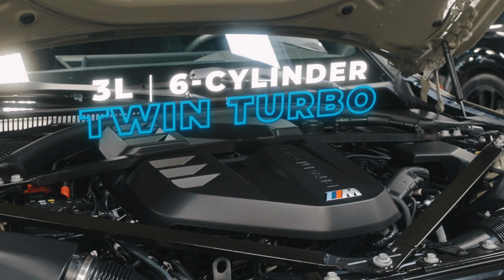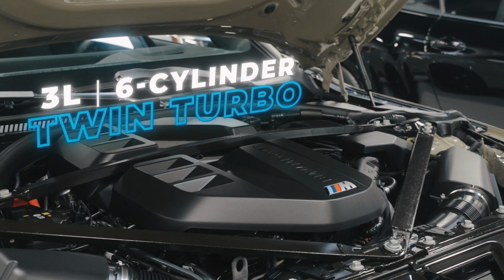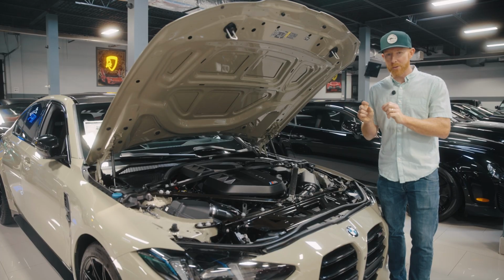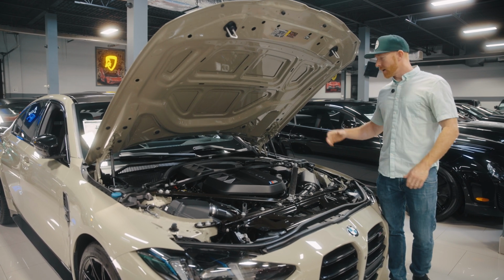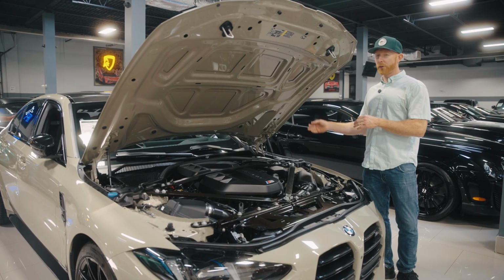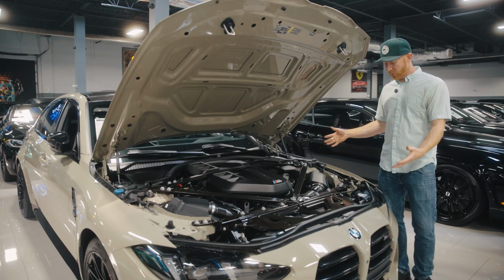So anyway, 3-liter, 6-cylinder twin turbo, same motor as the previous generation. Again, just bumped up a little bit in horsepower, and we know these cars are capable of far more than that with a little bit of tweaking here and there. So anyway, this gives you a good preview, a good lowdown of what is slightly different from the previous one, if you're looking for a 2025, especially one in this wild individual color.